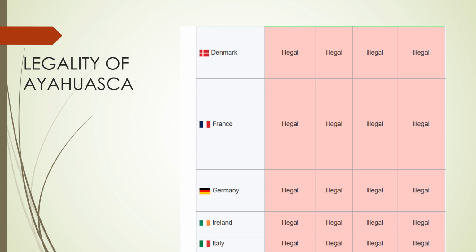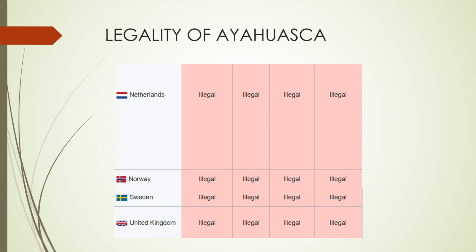Let's discuss the legalities of ayahuasca. As you could imagine, this potent tea is something that many drug companies do not want you to use, as well as even governments. So when looking at the legality of ayahuasca, we see here clearly that in Denmark it's illegal, in France it's illegal, in Germany it's illegal, in Ireland it's illegal, in Italy it's illegal. Ayahuasca is also illegal in the Netherlands, where almost anything is legal. It is illegal in Norway, it's illegal in Sweden, and it's illegal in the United Kingdom.